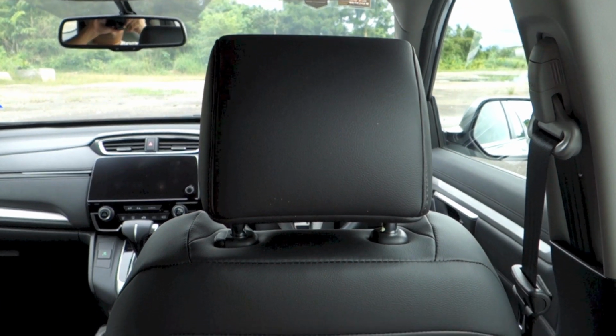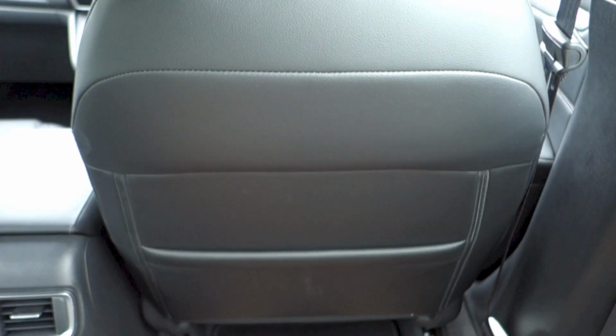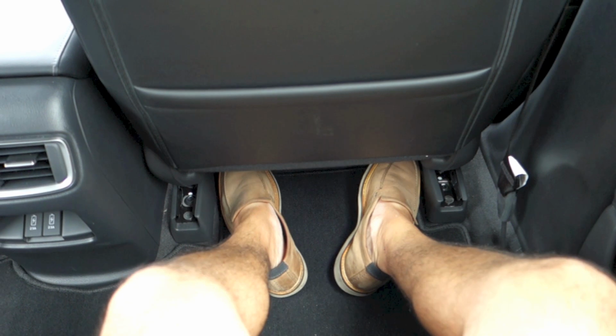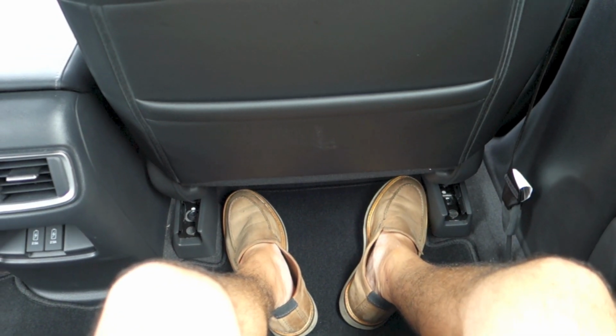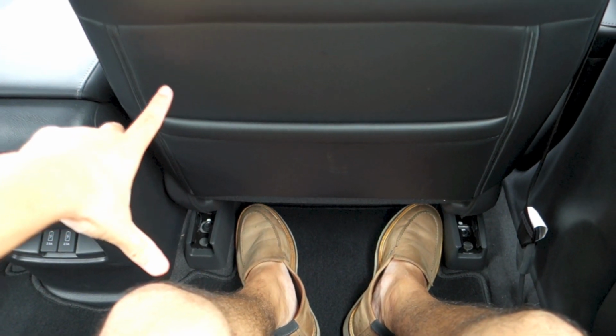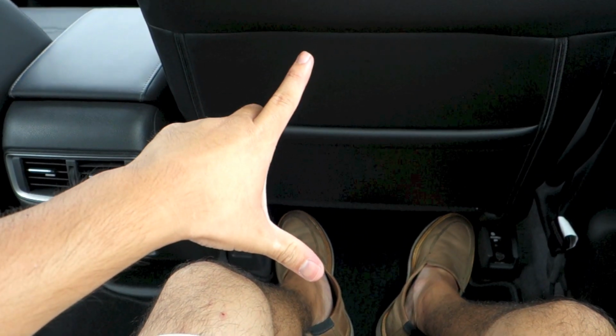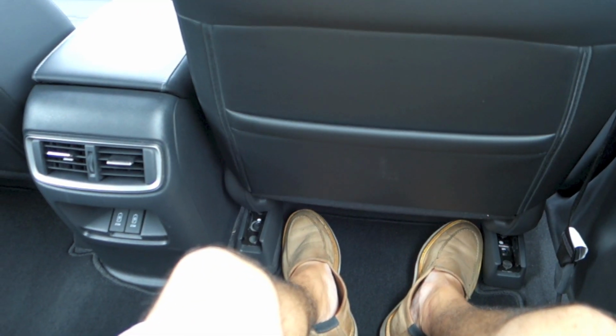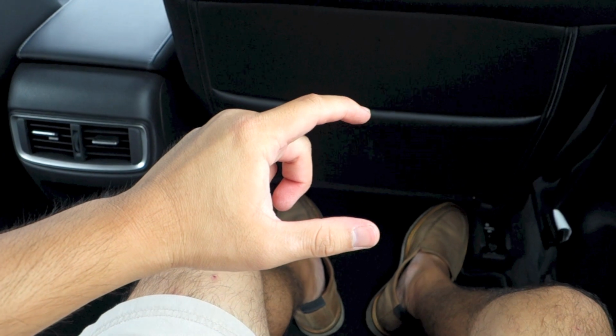I did set the driver's seat to a position that I would feel comfortable in. I'm about 5'7", which is about 1.7 meters tall. There is quite a bit of room to stretch out my feet underneath the driver's seat. As for legroom, I get more than this. And I get about this much in terms of headroom. It is actually quite nice and spacious back here. The seats are soft and comfortable as well.